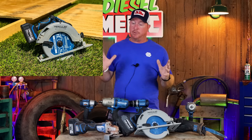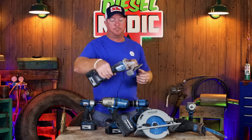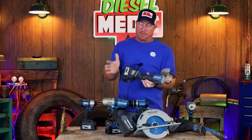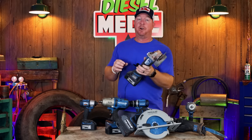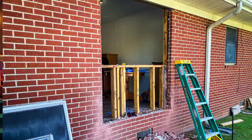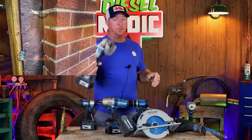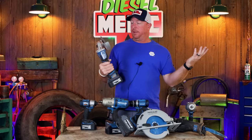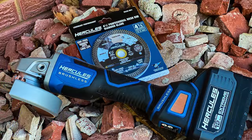Honestly, these tools have been used and abused, as you see here with the brushless grinder. I've got a 5-amp on it. Yes, it is filthy, it is dirty, but we are currently remodeling a home, and we decided to take out the back windows that had a double window in it, and we put in a French door there. The whole brick wall was cut out with this tool, with this one battery, with this same exact Harbor Freight tile and concrete blade. I don't know. Anyway, the whole job was done with that tool. It worked flawlessly on one battery.